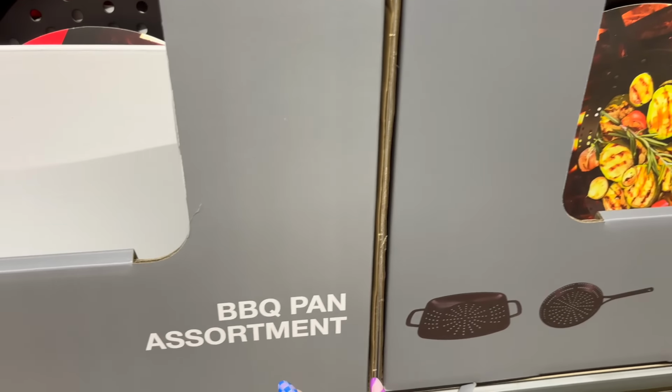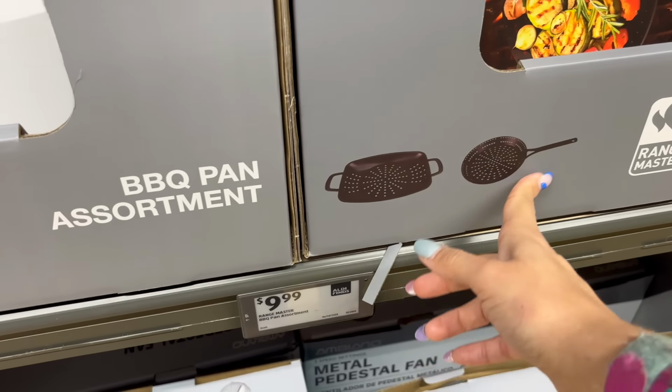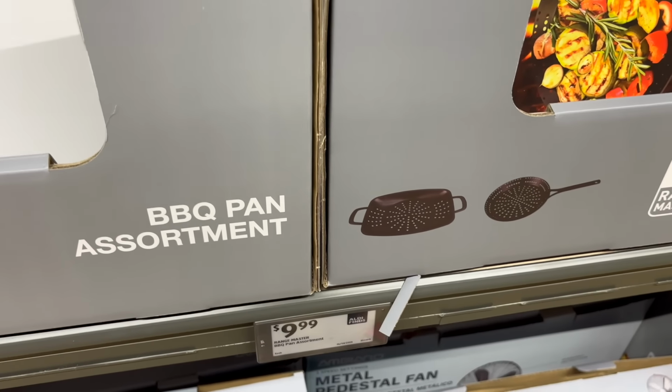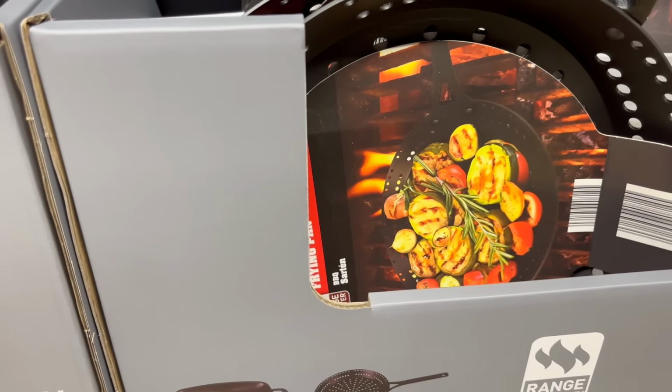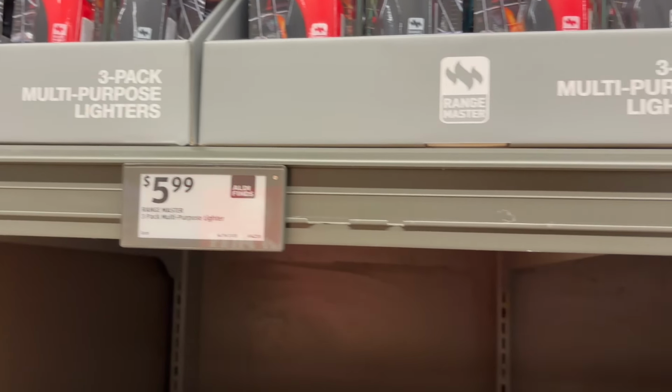Some nice barbecue assortments of pans. This one would probably be really good for veggies. That one as well, maybe a little more of a saute, $9.99 for each of them. Seems like a really good value for that much money. Multi-purpose lighters, a 3-pack for $5.99.